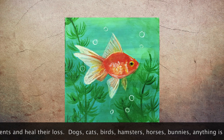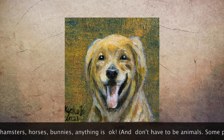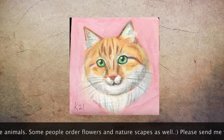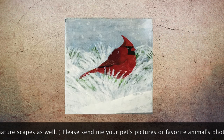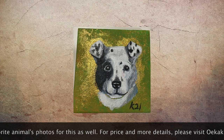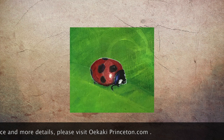Dogs, cats, birds, hamsters, horses, bunnies, anything's okay. And they don't have to be animals. Some people order flowers and nature scapes as well. Please send me your pet's best pictures or favorite animal's photos for this as well. For price and more details, please visit oekakiprinceton.com.